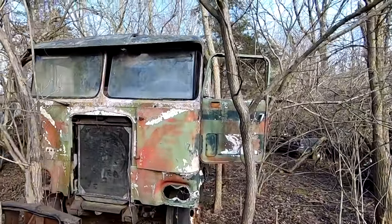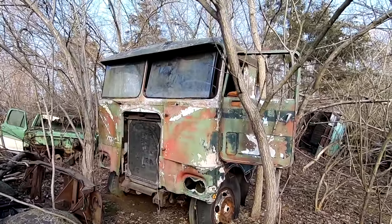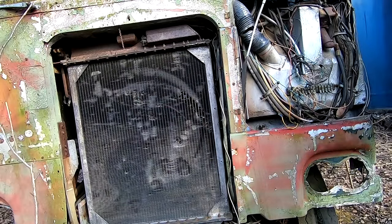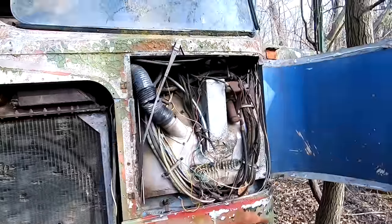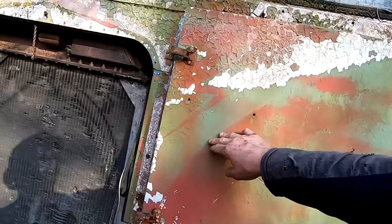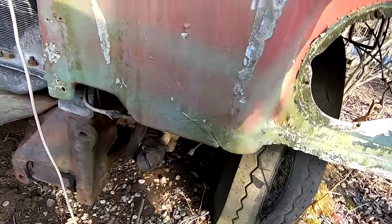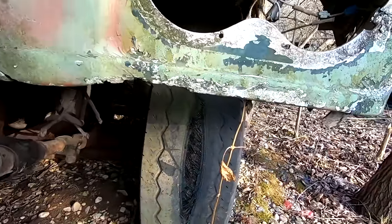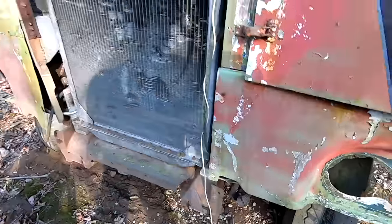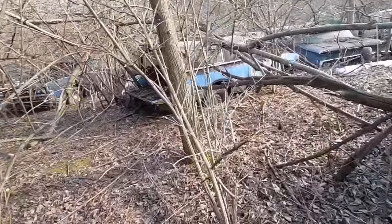There's another cab over. I think that's a Kenworth maybe? Interesting. A little panel here on the front of the truck just folds open. That's kind of cool. Let's close that back up. What do you think? Think those tires will make it? I think they'll be fine. You can be out here for days and not see it all.